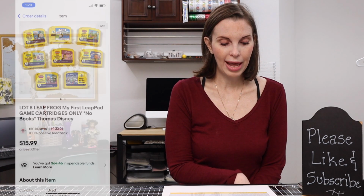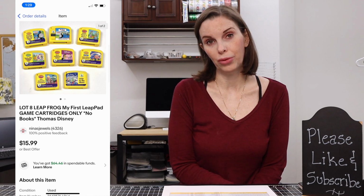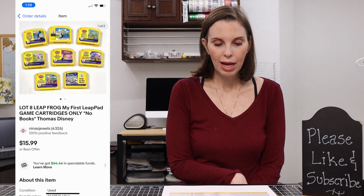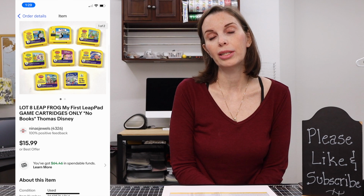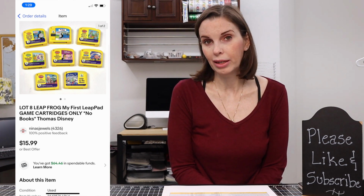Next up was a lot of 8 LeapFrog My First LeapPad game cartridges only. So we didn't have the books that went along with them, just the game cartridges. We had gotten these at an estate sale. We paid $3 in total for them, and they sold for $15.99. They took a very long time to sell. Probably not an item I would pick up again.